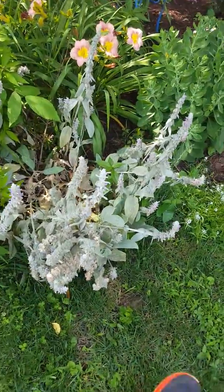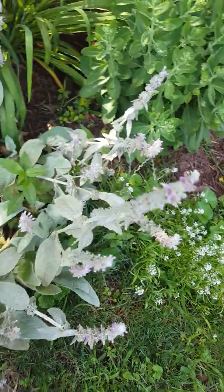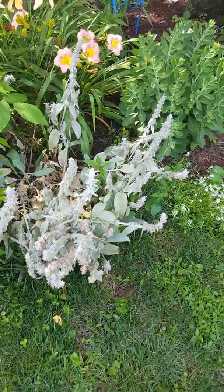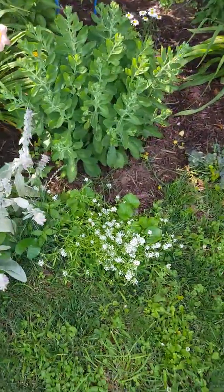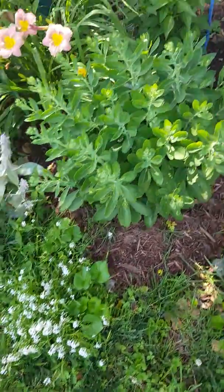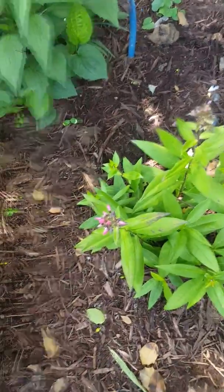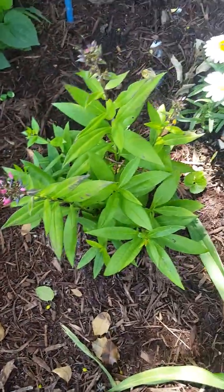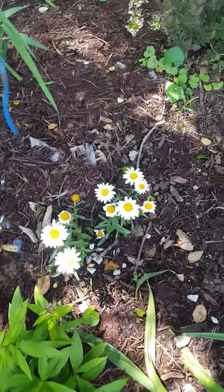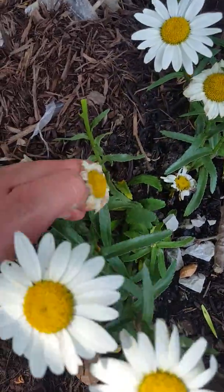Lamb's ear, I will be cutting back. It's done blooming. So I will be cutting that back to the ground. Snow in the summer, the white. More pink phlox blooming. Shasta daisy, the white. I'm gonna deadhead these.